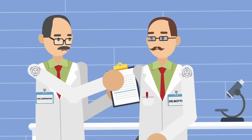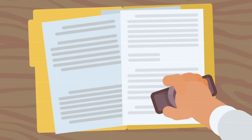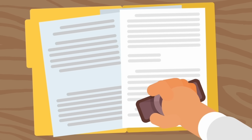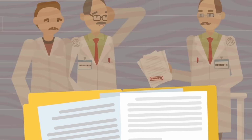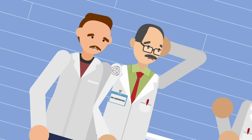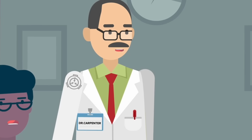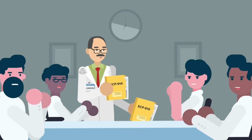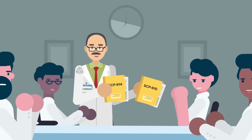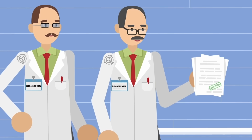Still, they pressed on, each of the 5 researchers signing their request to utilize SCP-914 before it was submitted to the Foundation higher-ups. Within hours, the request was denied, but the team was determined that SCP-914 could be the key to solving the Foundation's long-standing issue with SCP-610. Dr. Carpenter appealed the decision, urging the higher-ups to reconsider. He argued that this flouting of the no organic matter rule was necessary to potentially rid the world of the flesh that hates. After a few days of consideration, the request was finally, fatefully, granted.